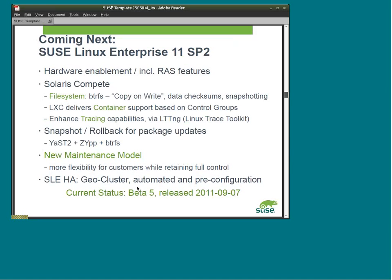So what's coming next is SUSE Linux Enterprise 11 SP2. It is currently in Beta 5, which was released earlier this month. So obviously, every time we issue a support pack in the life cycle of SUSE Linux Enterprise, the goal is to hardware enable it, so to make it so it will take advantage of the hardware that customers are purchasing today. One of those inclusions is the RAS features that are being integrated into chipsets from both Intel and AMD, among others. We're also trying to do something where we are more aligned on the Unix takeout portion with historically available features such as the advanced file system things that are available on Oracle Solaris.